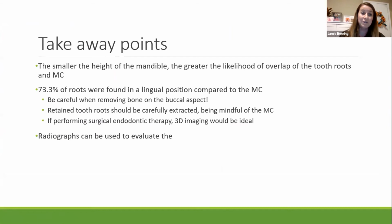The other thing is, if we're doing surgical endodontic therapy, and I know when, for instance, I was practicing for boards, this was always the case because we would practice on these exact teeth.